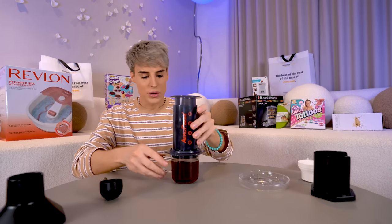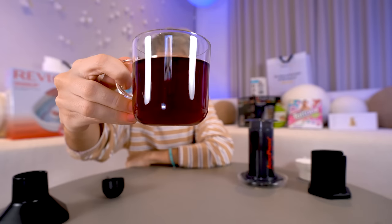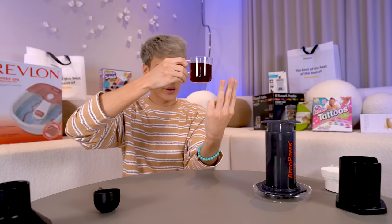I mean, it is supposed to be a cold brew. Even for cold brew standards, am I crazy for thinking this is a very light coffee? I can literally see through it. How many fingers am I holding? Three. Oh, wait. I'm the one holding the fingers.